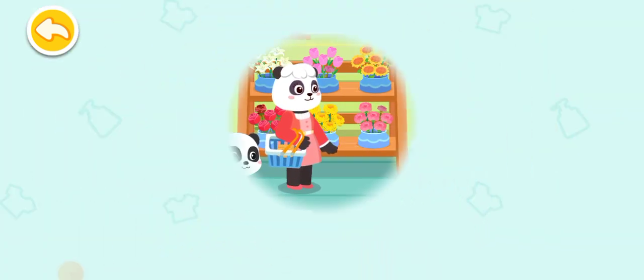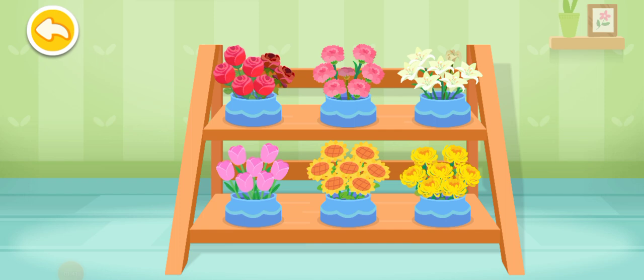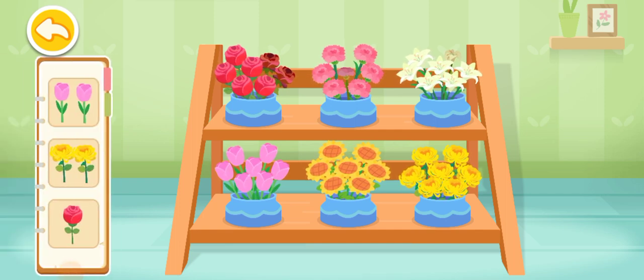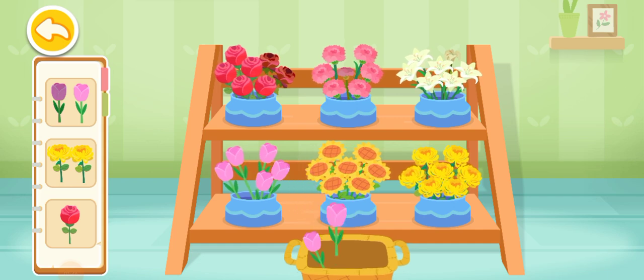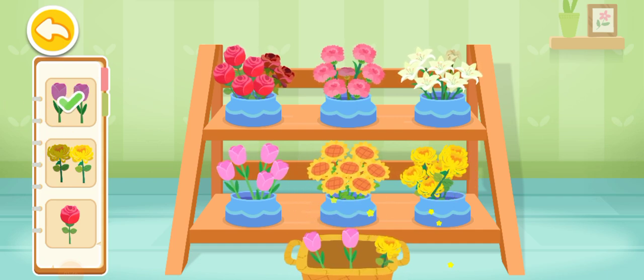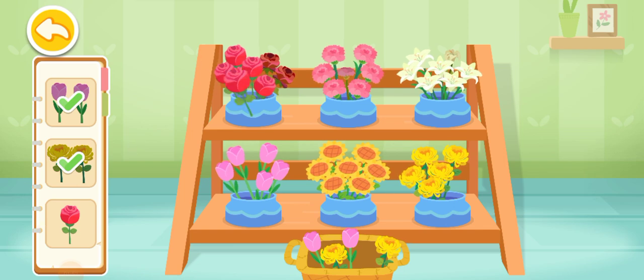Flower area. Which flowers would you like? I like these flowers. Tulip. Chrysanthemum. Rose.